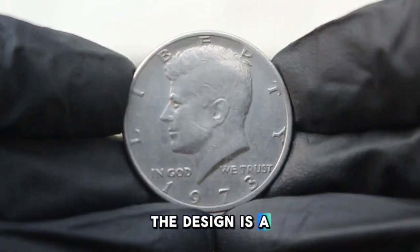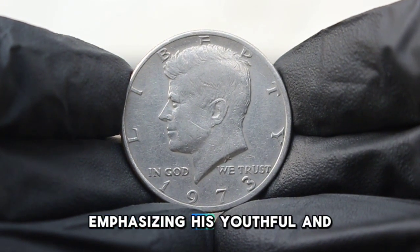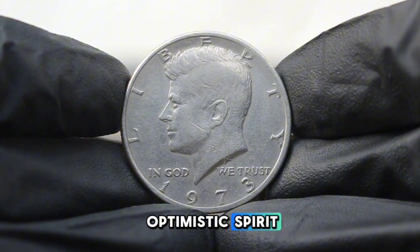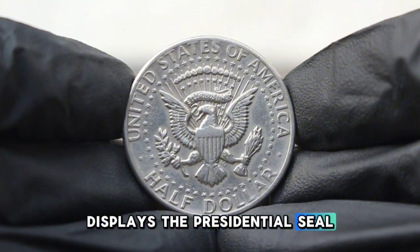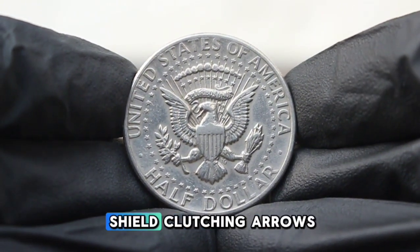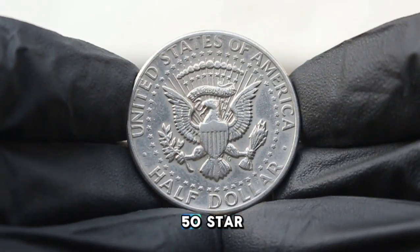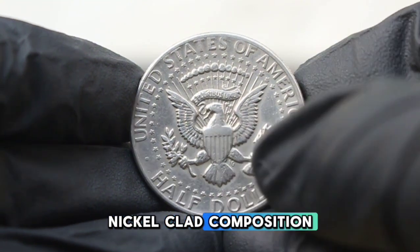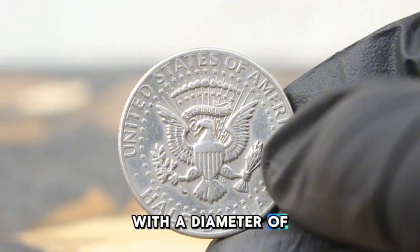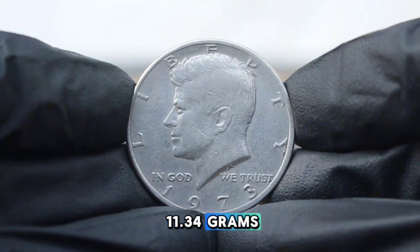The design is a powerful tribute to Kennedy's leadership and vision, emphasizing his youthful and optimistic spirit. The reverse, created by Frank Gasparro, displays the presidential seal, an eagle with a shield, clutching arrows and an olive branch. Surrounding the seal are 50 stars. The coin is composed of a copper-nickel-clad composition, with a diameter of 30.6 millimeters and a weight of 11.34 grams.